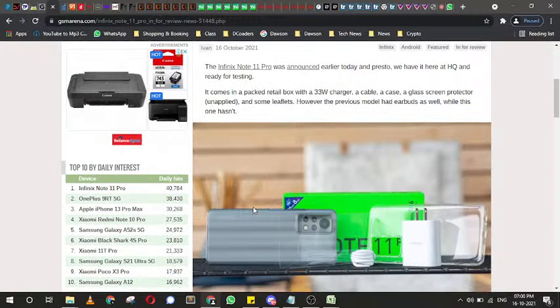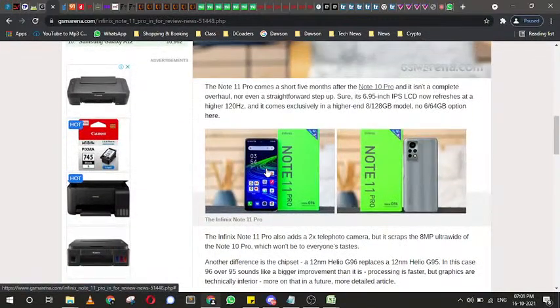So it comes in a typical retailer box with a 33-watt charger, cable, a case, a glass screen protector, unapplied, and some leaflets. However, the previous model has earbuds as well, while this one hasn't. The Note 11 Pro comes just 5 months after the Note 10 Pro, and has been completely overhauled, not even a straightforward step-in.